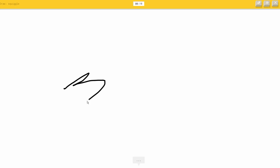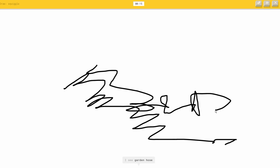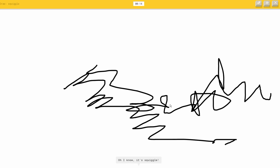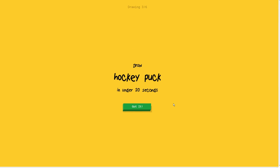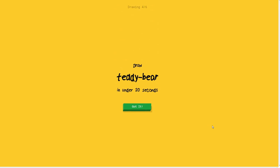Squiggle. I see zigzag. I see garden hose. So I know. It's squiggle. Obviously. Hockey puck. Okay, we already got this one. I see a circle. So I know. It's hockey puck. I got to finish drawing it this time.